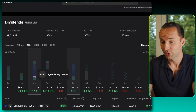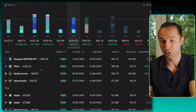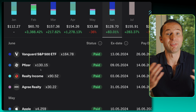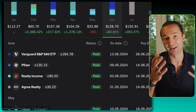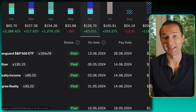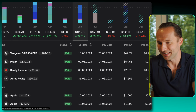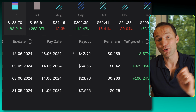When I go into June to see who paid me, we can see a couple of those, not too many. As I said, I reduced my positions, but you see over here my Vanguard S&P 500 ETF. This is the one that I buy in euro currency. That's how I started off. But I'll show you in a second, I started buying another one, which is based in dollars, but essentially more or less does the same thing, tracking the S&P 500. And you can see the payout was $42.